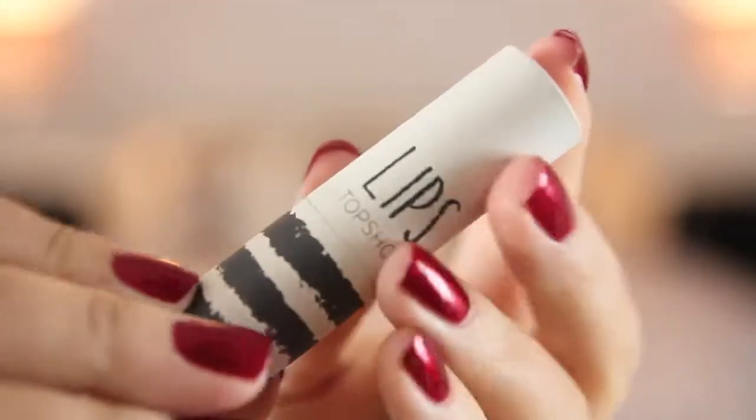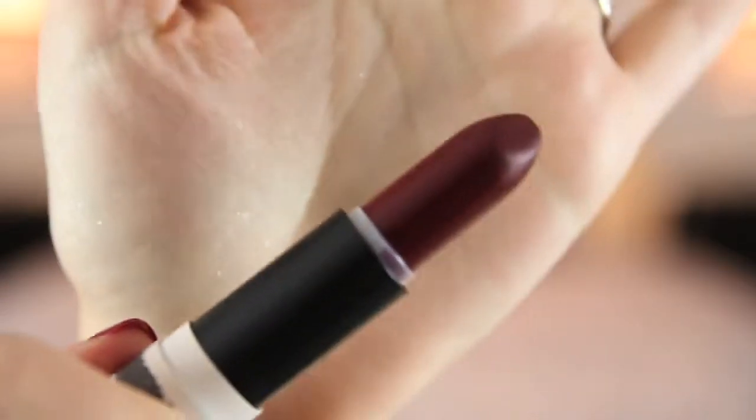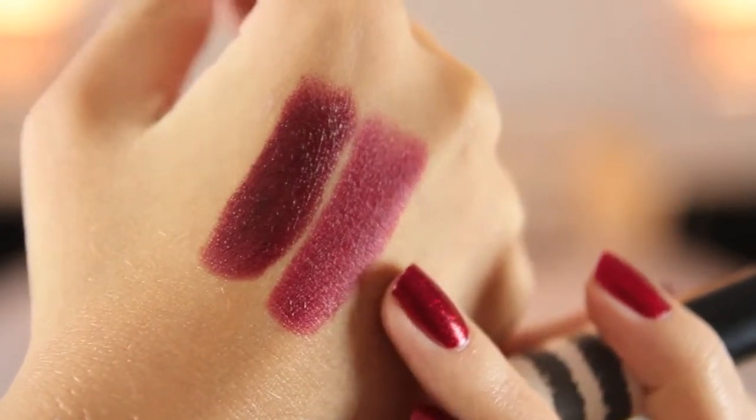And then the other one, if you are a little bit scared of going quite that dark, is Topshop's lipstick in Beguiled. Now this is a lot more of a pink tone. It still looks quite dark in the bullet and almost slightly scary, but on the lips it is much more of a pinky berry tone, so it's a little bit easier to wear than the other one. But I absolutely adore that colour for autumn. I think it's a real autumn staple. If you're not too scared of dark lipsticks, I think it looks really beautiful.